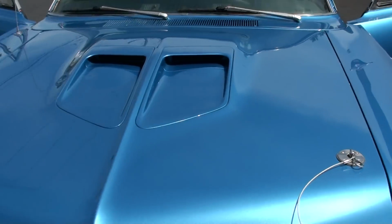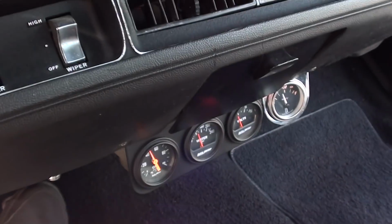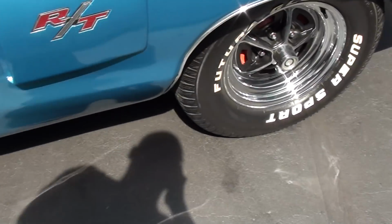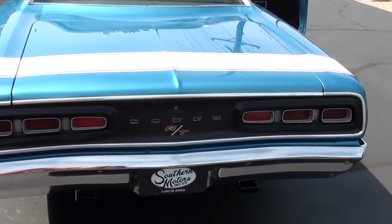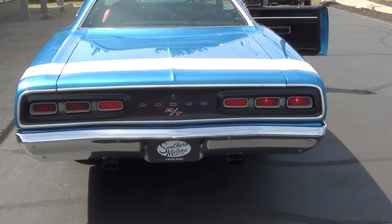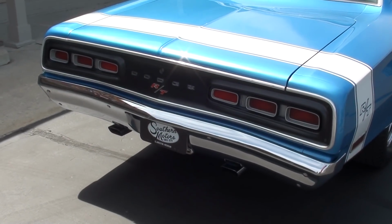Bear with me while I'm in the hood here. Oh, the gauges down here. Okay, so all the gauges are down here, guys. And it looks like they're all working, they're all functioning. Backup lights work. Good sounding Mopar.